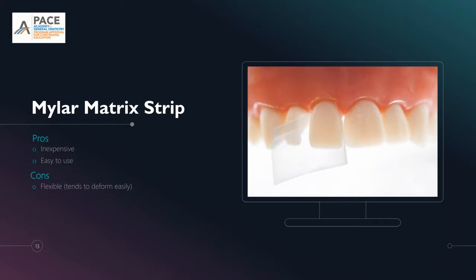The other thing is, as you're wrapping that band around the tooth, you've got to be careful. If you pull a little too hard, you can end up with an open contact. If you don't pull hard enough, then you risk not shaping that restoration just like you want to, or not compressing that composite where it needs to be. So it's a little bit technique sensitive. It also doesn't have any built-in curvature. We kind of have to do that ourselves, which can be a little bit of a hassle. It's just not very customizable.